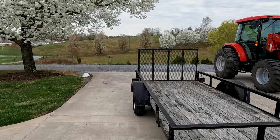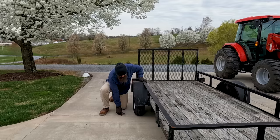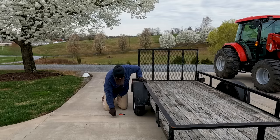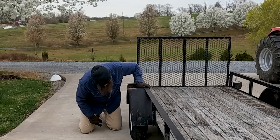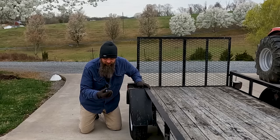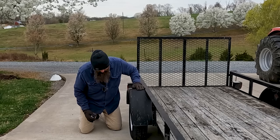I've not had this trailer on the road in a long time. Need to check this pressure. Make sure they don't need any air. I bet they do. Oh yeah. These are supposed to be at 50 PSI cold, which they are right now. Good thing I checked them.